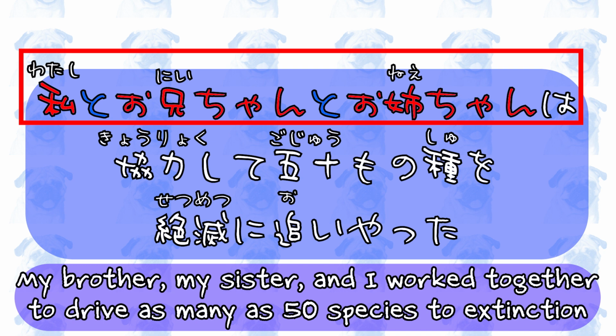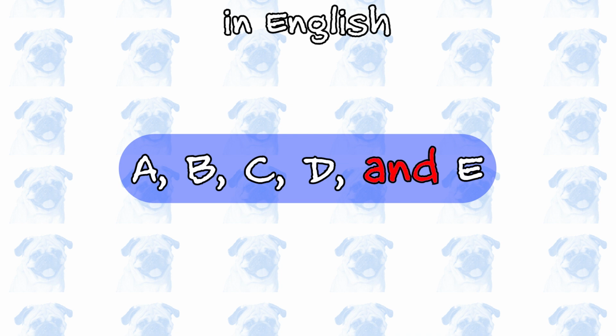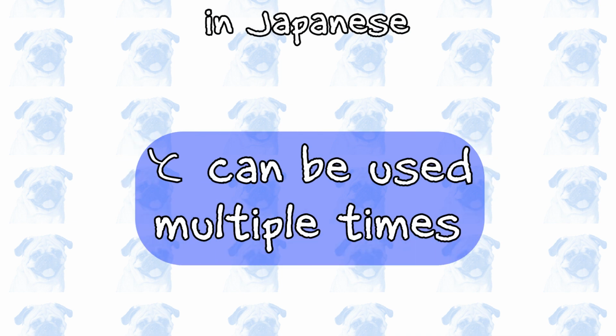私、お兄ちゃん, and お姉ちゃん. While in English, the conjunction and tends to be used only once at the end when three or more nouns are conjoined, in Japanese, to is usually not omitted.